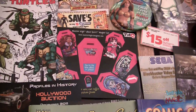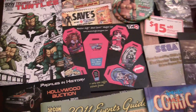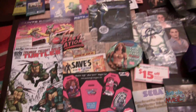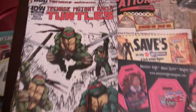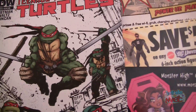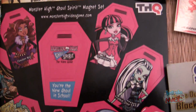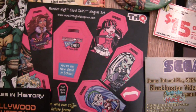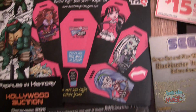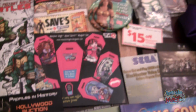And then as you're walking around the exposition floor, the convention floor, that's when you can pick up the cooler stuff, the exclusive stuff that's to be found throughout there, such as this Teenage Mutant Ninja Turtles Ashcan mini comic, basically, for the Wonderful Turtles. And here's a Monster High Ghoul Spirit magnet set available from THQ, who have been working on the video game, which is what Ghoul Spirit is. And that game is coming out for Wii, and they had a demo of that game there where everybody could play it.